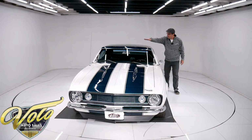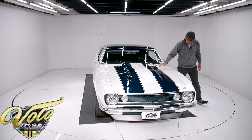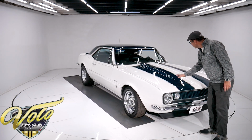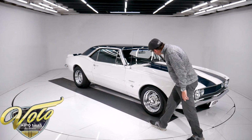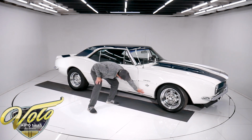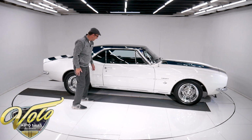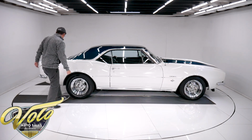So the roof is all nice and straight, no issues. This is all nice and straight. Got a metal cowl hood. This fender's in excellent shape. It all fits nice. No damage, no problem areas. It's all real good. It all lines up nice, fits nice. No rust down here, no bubbles. It's all smooth. If it was going to bubble, it would have done it by now. This is all nice, all looking good.